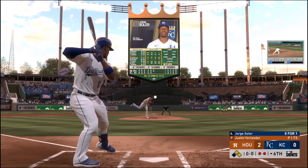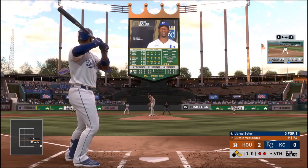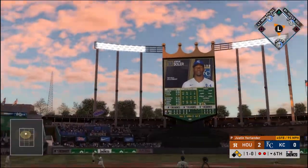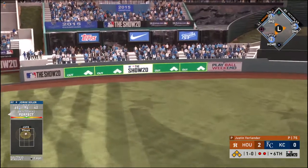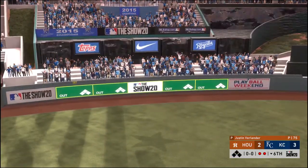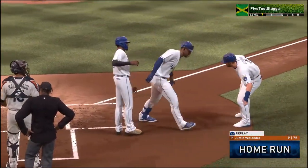Verlander pauses and delivers. Well, the Royals have been searching for that big hit pretty much all game. It remains to be seen if they can get it, but now sure would be a great time. A swing and a drive sent out toward the gap. Springer looking up. And gone. A dramatic home run that gives them their first lead of the game.